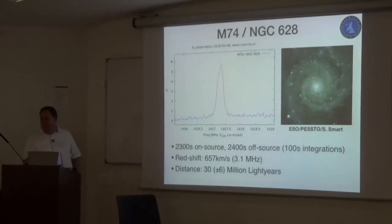And with this particular flowchart, we get some very nice resolution in frequency. This particular source is a galaxy called M74. This is an observation of 2,300 seconds on source and 2,400 off source. So we keep switching back to on the source and off, on and off, so that we can compare the noise level. And the difference here is a small fraction of a percent of the noise level, actually. But by integrating long enough, we're able to see this.